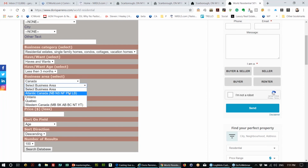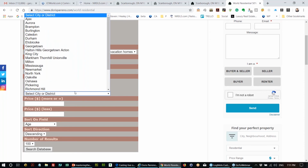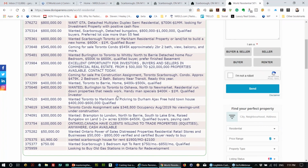If I was to do a study and say I want to search Canada, Ontario, and maybe Greater Toronto area, I could choose Scarborough. Are we in Scarborough? I could choose Scarborough, and I'll do a search, and I'm going to sort them by price and see what comes up. And there's some listings coming up. You're going to see this one, coming for sale, coming for sale. Isn't that wonderful? The opportunities to be able to advertise information that's not on real estate boards.